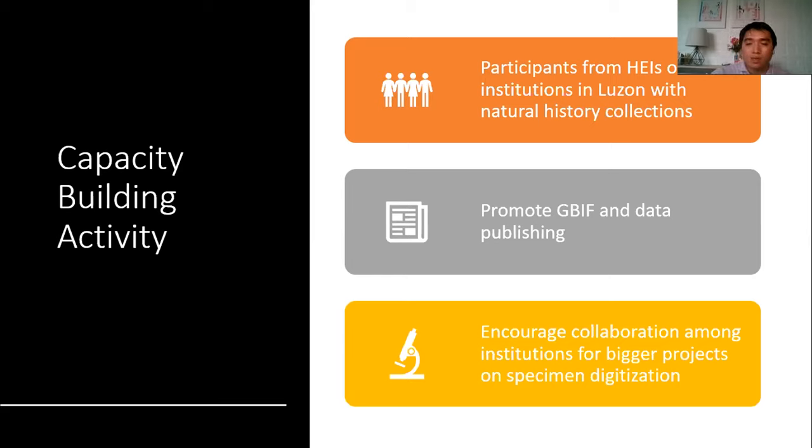Hope siguro sana for a DOST proposal on specimen digitization. Parang I envision yung katulad sa US, yung meron silang program funded by the National Science Foundation just for digitization of biological specimens. So maraming institutions yung involved dito, and maraming pera yung ininvest din ng NSF for digitization of biological specimens.